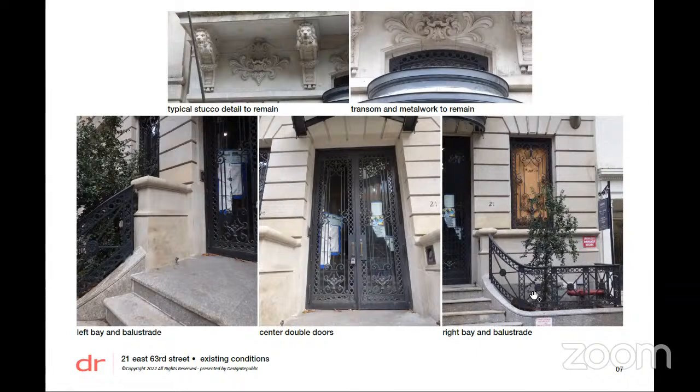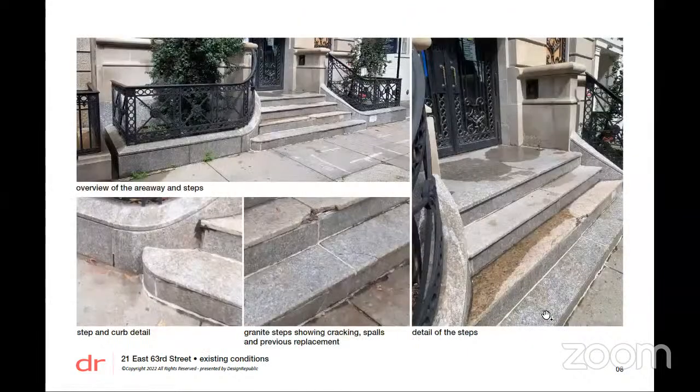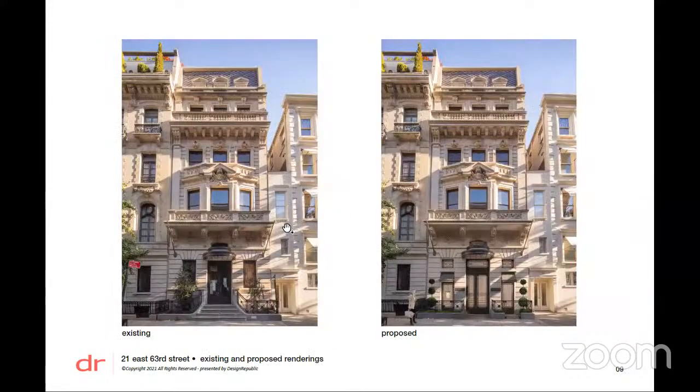You can see the railing of the two planted areas of the areaway on either side of the steps. And then looking at the condition at the sidewalk and the areaways, you can see the steps, the treads in particular, are very thin dimension. They're cracking and broken off. We'll be replacing those with a Deer Isle granite of much more significant dimension, so they don't fracture as the existing has. An existing photo on the left and a rendered view on the right.